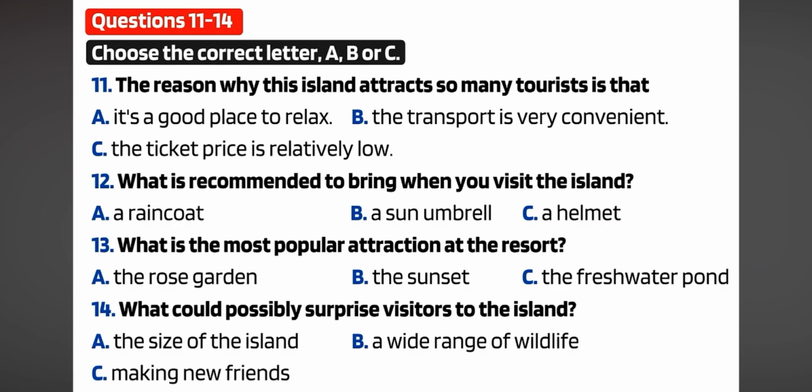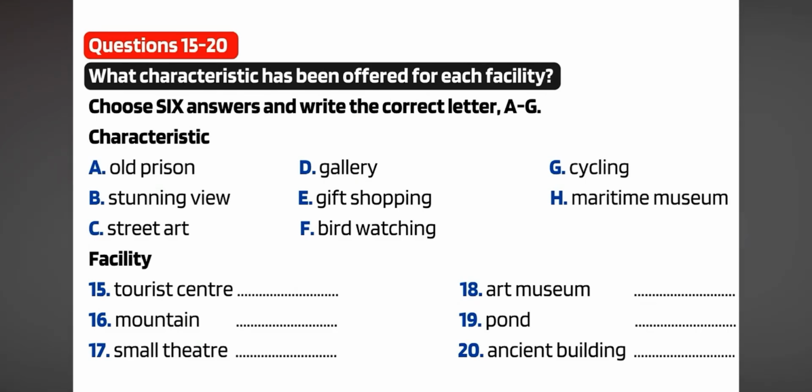Before you hear the rest of the talk, you'll have some time to look at questions 15 to 20. Now listen and answer questions 15 to 20.